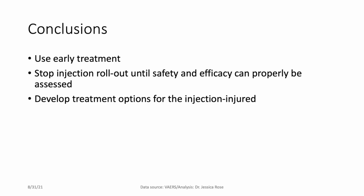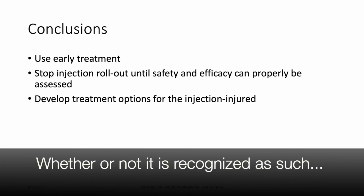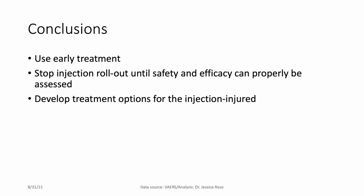Something that nobody's talking about yet, at least not enough, is the development of treatment options for the injection injured. This is going to become a huge issue in the coming months and years. I can say this very safely, seeing as how I've been following the trajectories of the rise of all of the adverse events in total and the individual ones, seeing as how the largest group of adverse events are the immunological adverse events, followed closely by neurological and cardiovascular. So this is going to be a very, very important thing to address.